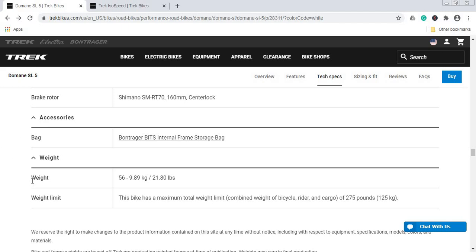Total weight of this bike in size 56 is 9.9 kilograms. So I mean, make no mistake, this is not a super light bike, but the whole point of this bike is, as I said, endurance, long days in the saddle. So I absolutely wouldn't be worried with this 9.9 kilograms, just because even if you want to drop some weight on this bike, you can save some money, buy a much more advanced pair of wheels, for example something from DT Swiss, and you can easily drop like half a kilo from this bike if you really want.